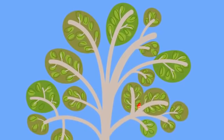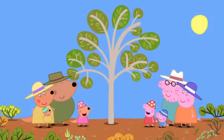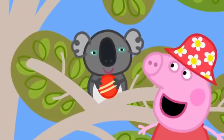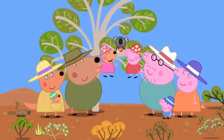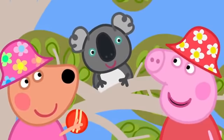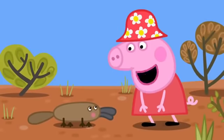Oh dear, the ball has landed in the tree. Oh, it's the only tree for miles, and our ball gets stuck in it. If I lift you up, Peppa, can you see the ball? A teddy bear is holding on to it. That's not a teddy bear, Peppa. That's a koala. Thanks, mate. That is the sweetest animal I've ever seen. But you are sweet too, Mrs. Duck-billed Platypus.